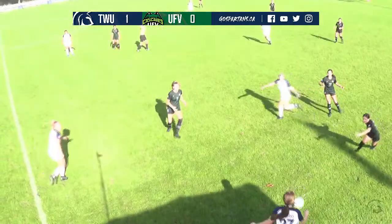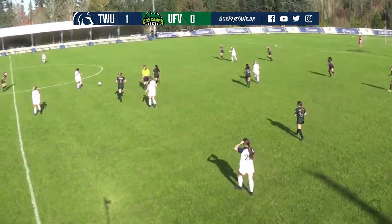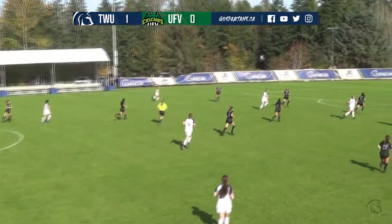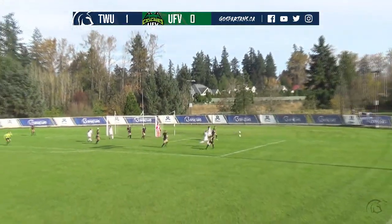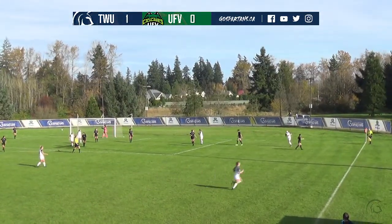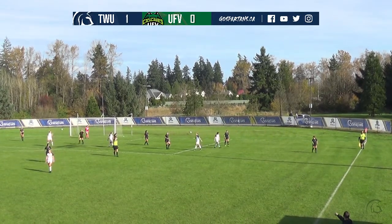Here's Bazil. Played it up for Field and up for Sakaki now on the wing. Here's Coy. Steps up, looks for a play in the box. It's going to be just out of reach for Short. And it's played out by the Cascades. Good pressure here for Trinity Western right now, looking for their second of the match.